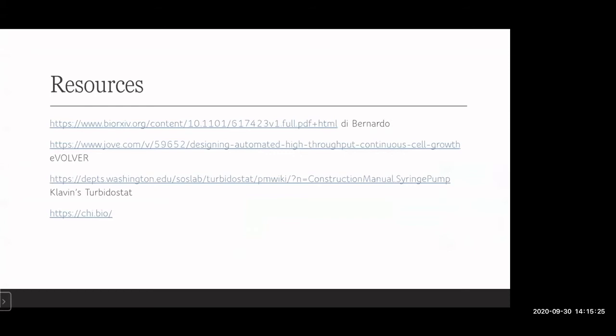I have a list of resources because a lot of these projects are open source, so they have all their material available freely online. You can check them out, see how they went about the design and build process themselves, and implement that towards this project.